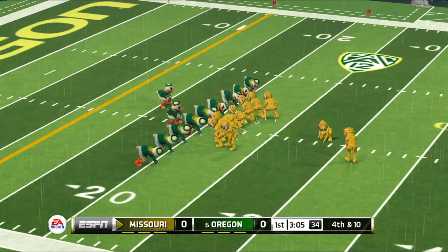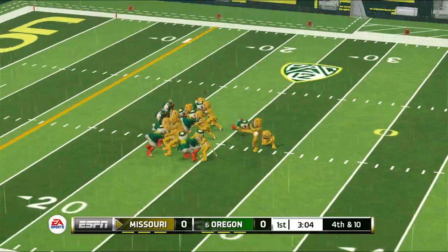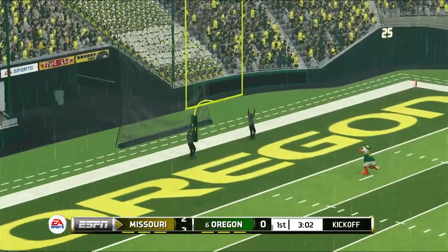It's fourth down. They'll line it up for the field goal. Missouri is looking to go up by 3. Kicks up, and it is good.